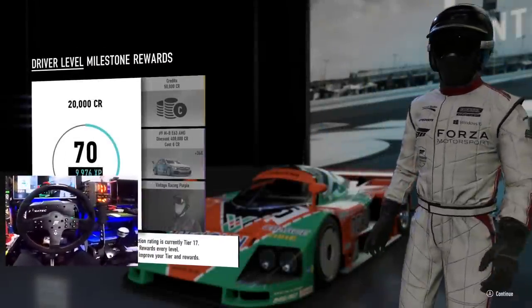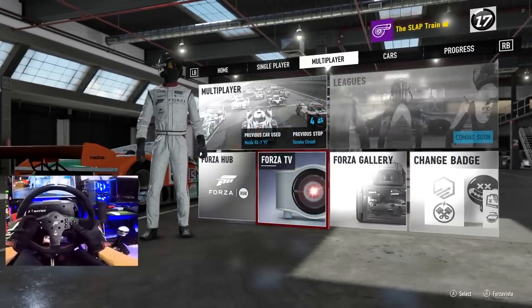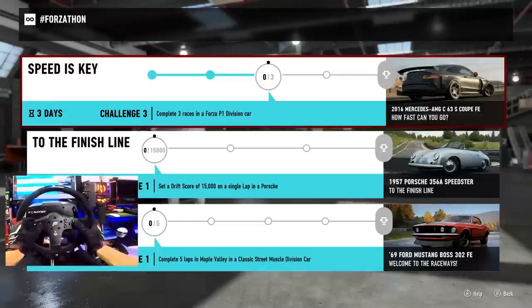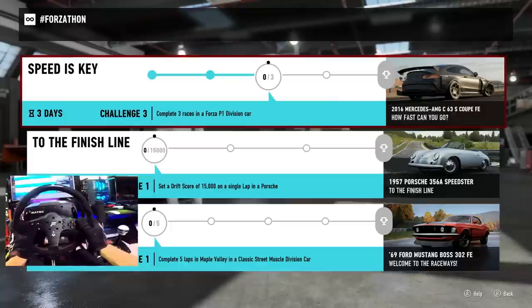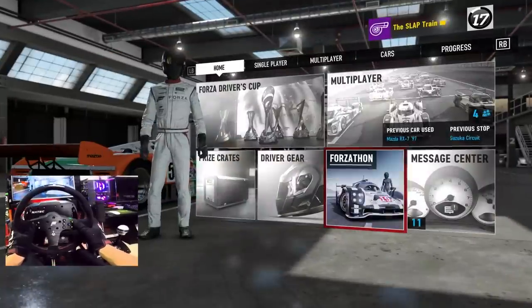Why isn't it working? Worst case, maybe I can just cheat it and buy it, man. I'm going to try to buy the damn thing. If we can buy it, it's greasy. I mean, at this point, do I really want to do the whole damn thing? Oh, we got it, man. Thank you. Okay, so if you're doing 6, do 7. You're going to get it. I don't understand it, man. I really don't. Complete 3 races in a Forza P1 division car. Okay.